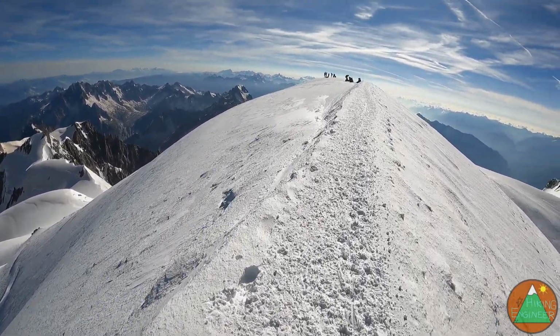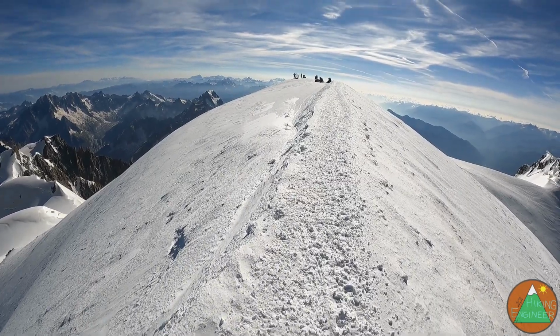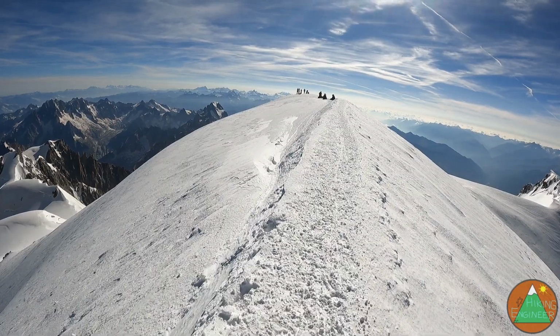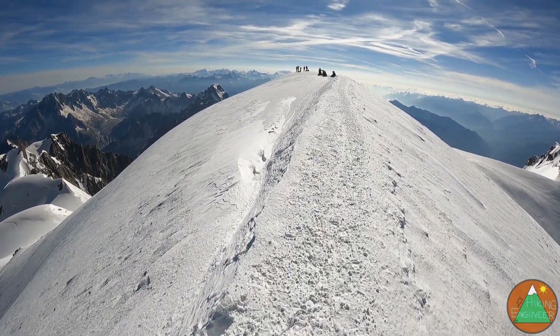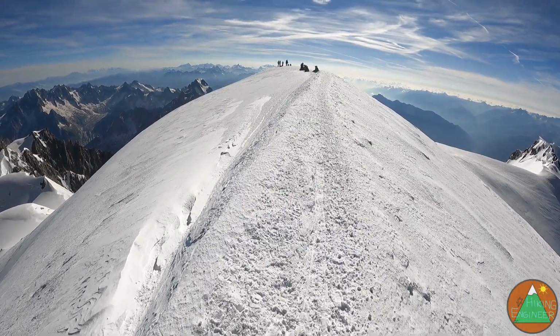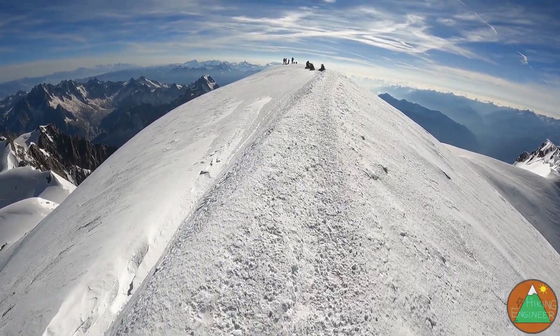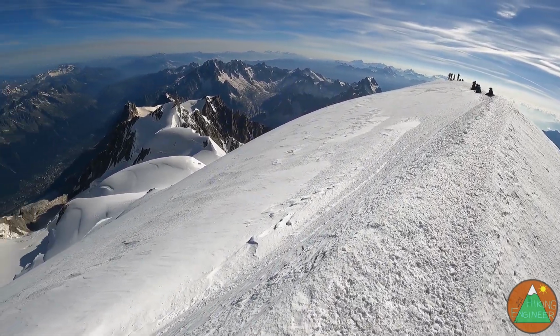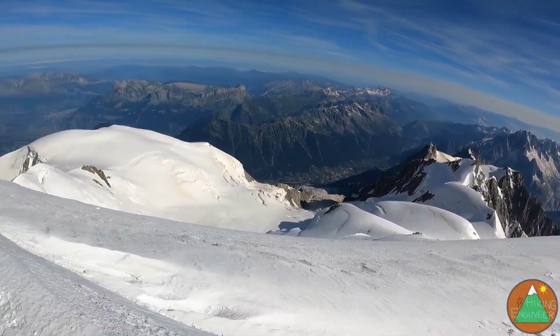We did it. We did it. Summit of Mont Blanc. Though it's higher here. That was really hard. And it's warm. Highest peak in Western Europe.